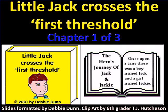Here is the third of eight stories about sixth grader Little Jack. In this third hero's journey tale, Little Jack will attempt to cross the first threshold. Most of the clip art used in these slides were drawn by the author's former sixth grade student, T.J. Hutchison. This very gifted young man drew many of the pictures utilized in Miss Debbie Dunn's conflict resolution curriculum.